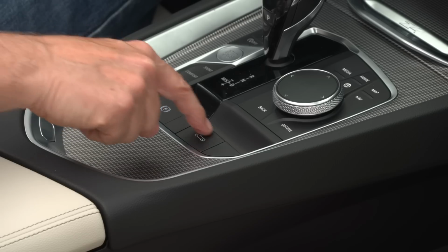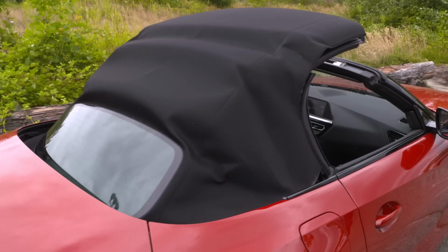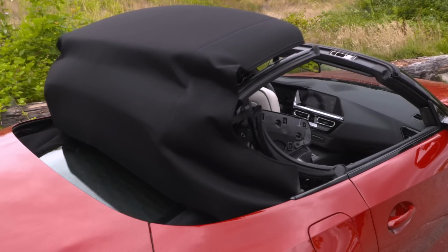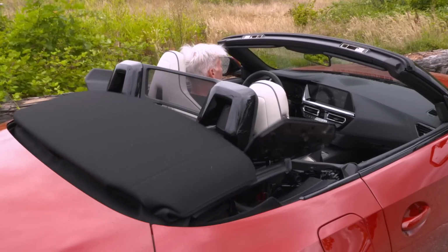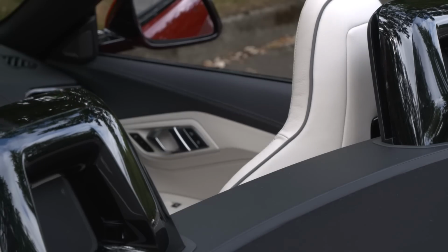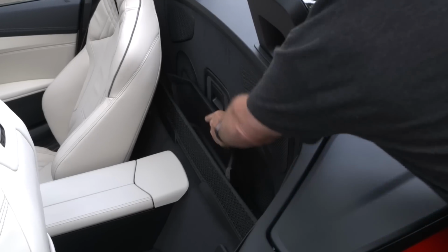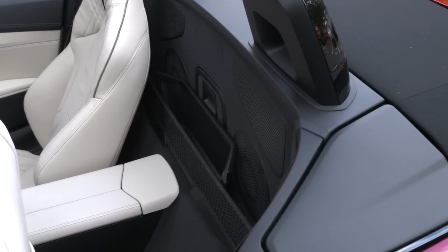Let's talk about the top. It raises and lowers in just 10 seconds. The outgoing Z4 had a retractable hardtop, great for security, but lousy for trunk space. The wind blocker slides in and out without fuss or muss and stores away behind the seat, where you'll notice this is strictly a 2-seater.